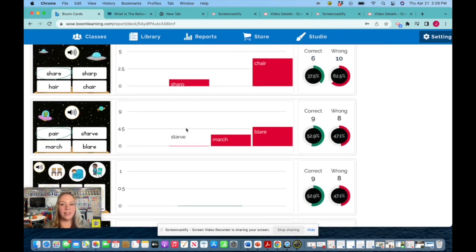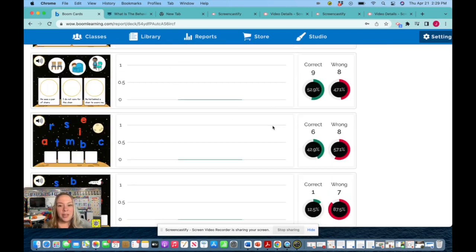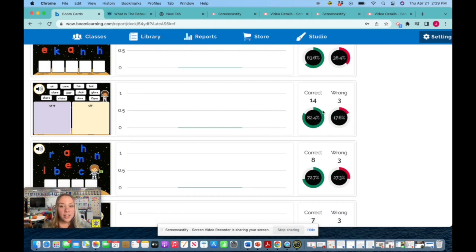Okay. And then here we can see 9 people got this one correct and 8 got it wrong. And I could see the word was supposed to be pair, and 8 kids got it wrong. Let's see. So 4-ish chose Blair. 1 chose March, which I don't know where they got that from. But you can go through and see, and you can see what they didn't struggle with. Like, okay, look at this. Like 14 kids got this right, the sorting with 'or' and 'air'.